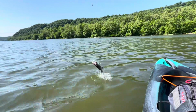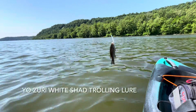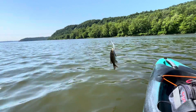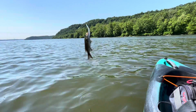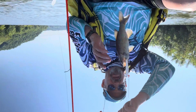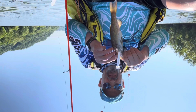There we go. There's the first fish of the trip. Nice little smallmouth. Let's get him on board. It's a good way to start the morning here.